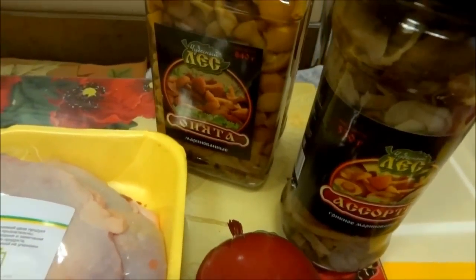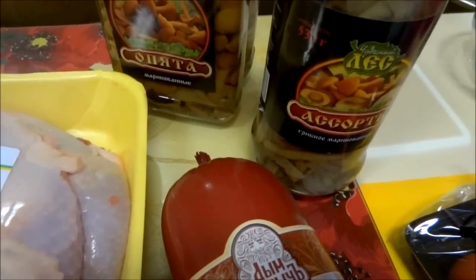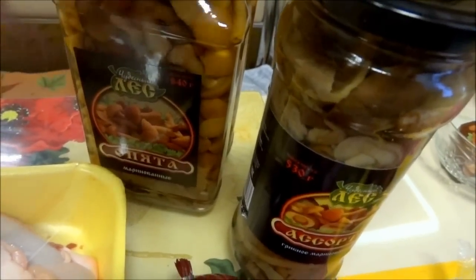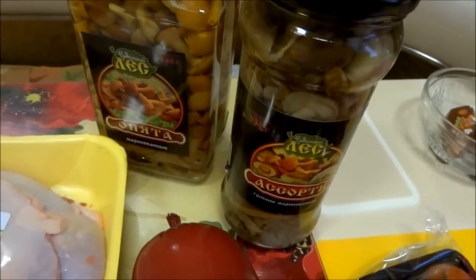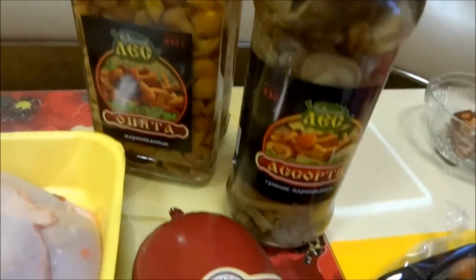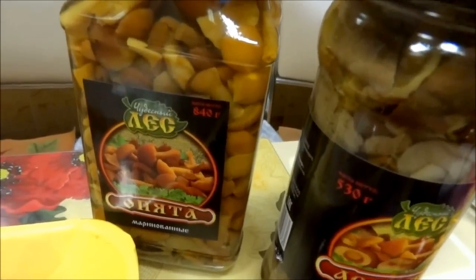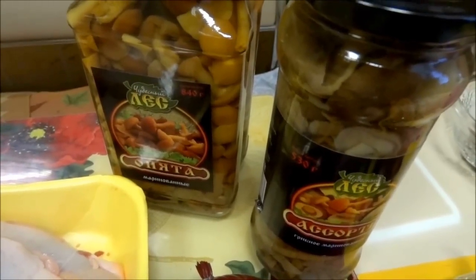And these mushrooms, I like them in jars, pickled mushrooms, or marinated mushrooms you call them. This one is 189 rubles, and that one is 129 rubles, which again is roughly $2 to $3 for a jar. One is 530 grams, and this one is 840 grams. I like this one, it's nice. They would go with mayonnaise. I add the mayonnaise to them, or add them to salads, and with mashed potatoes. Oh, that's so nice and tasty.